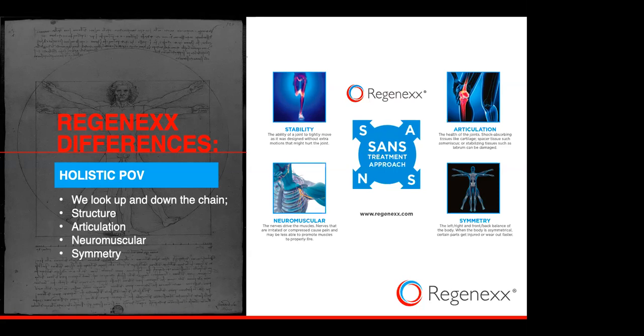The analogy that I usually use is if you put a new tire on a car and you don't balance it and align it, you're going to end up with the same wear and tear that you did before you put the new tire on, because you're not looking at everything else that can contribute to why that tire is wearing out. So we do take time to look at all of the different factors that may be creating problems for people.